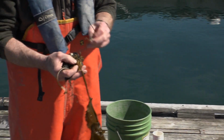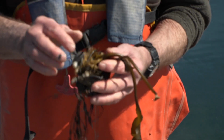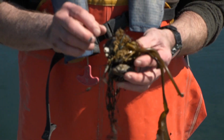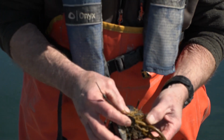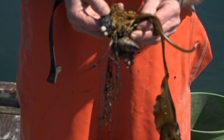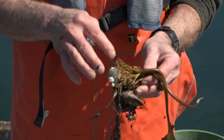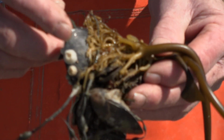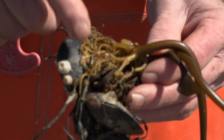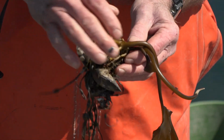If you look down here, I'm going to take this other rockweed off. Wow. Sugar kelp doesn't have roots. It has something called holdfasts. And the holdfast looks very root-like. I don't know if you can see that well, but it has tendrils that come out, and the tendrils attach to whatever is available for a substrate. In this case, it's attached to blue mussels. The mussels were growing on the dock, and the sugar kelp attached to the blue mussels.